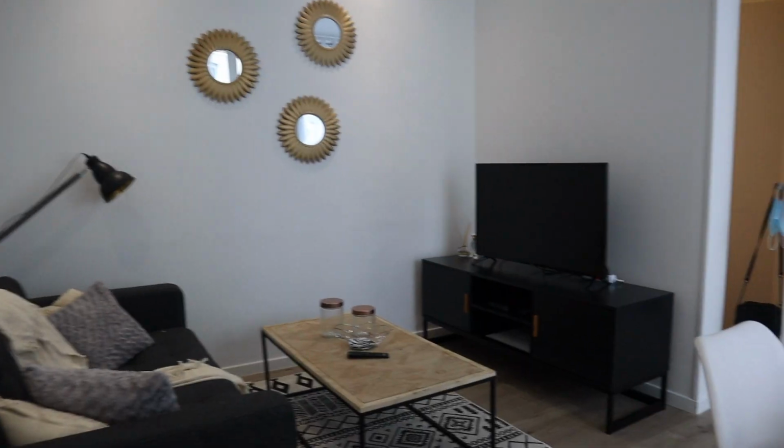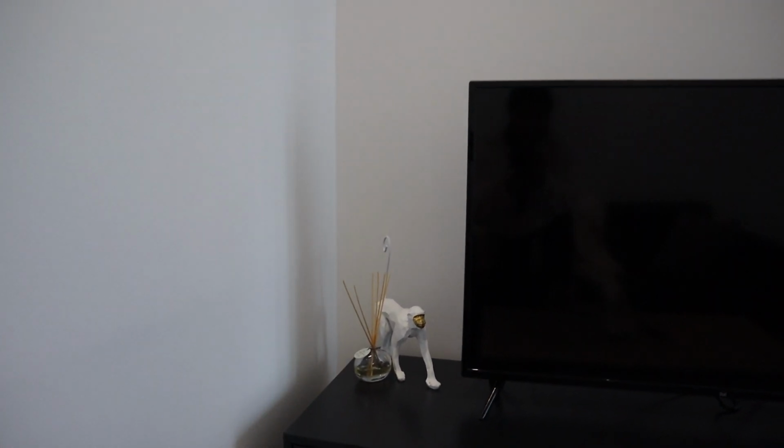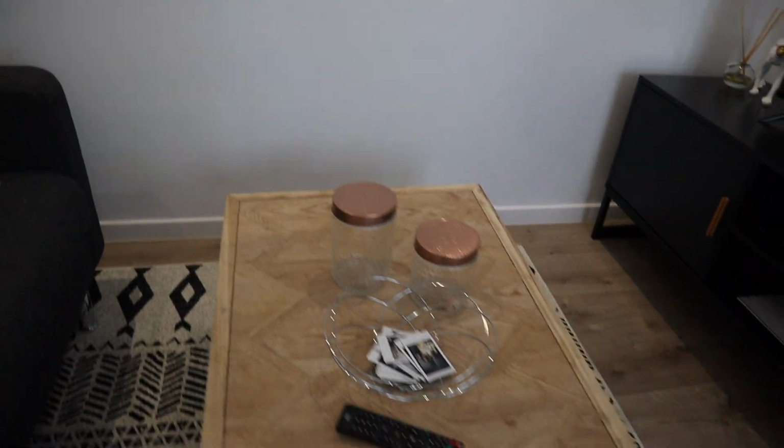Over here we have my sofa area, table, and the TV. TV is great to watch movies on, etc. There is some decorations here to the side, and of course this lovely table. But this is basically all of downstairs. Alright, so now we're gonna go upstairs.